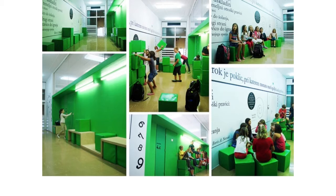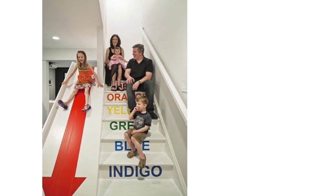They can use it as they want, how they want, and it gives them a very nice feeling, for everyone to have control over the space, and that you can move it, you can rearrange it. So this contemporary interior design should enable these types of arranging the educational space. Another photo, for example, shows that even the stairs can be used as a passive element of learning.